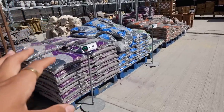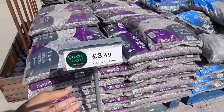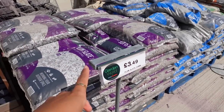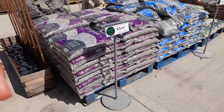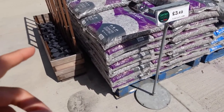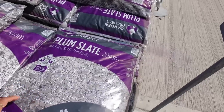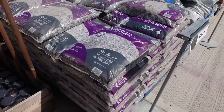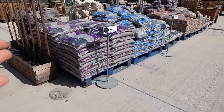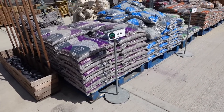But this is what we're here for. So yes, this is kind of what I had in mind initially, the plum slate stuff, and it's £3.50 a bag, which isn't too bad because we built our fire pit in our garden a couple of years ago, and I think I paid around £3 at the time for the Travis Perkins stuff, and it was the same size. Could potentially buy maybe like 10, 15 bags of this. I might need a few more, but I could start off buying like 10, 15.